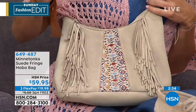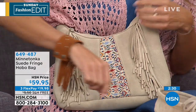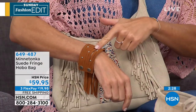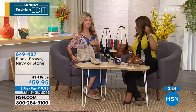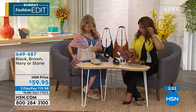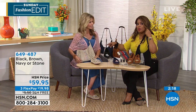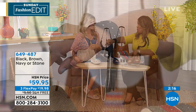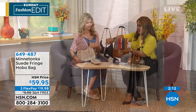I want to mention this is exclusive for HSN. Their handbags are only for HSN. And along with this beautiful little cuff, HSN only. The cuffs are amazing. They are so, so cute. Yes, I love them. Okay, so the cuffs, and we both have the cuffs on. It looks great on you. I love it. No, I'm telling you. So pretty. I remember when they first brought the cuffs to HSN, they sold out. Yes. So they are back, but this time with a little bit of a different style.